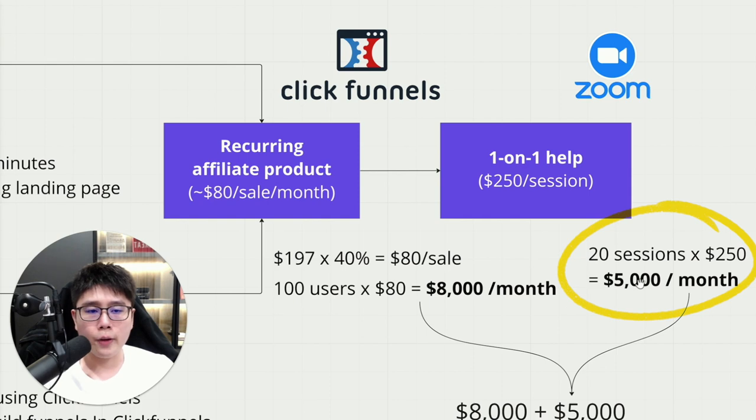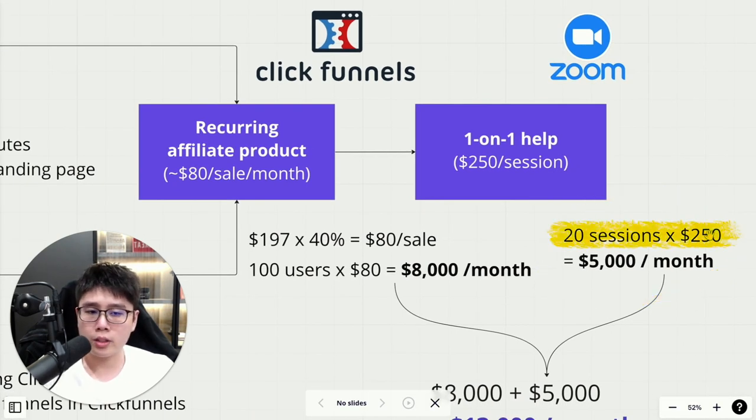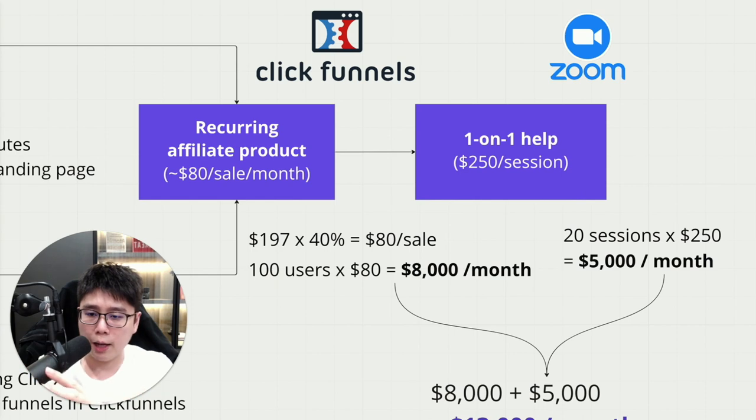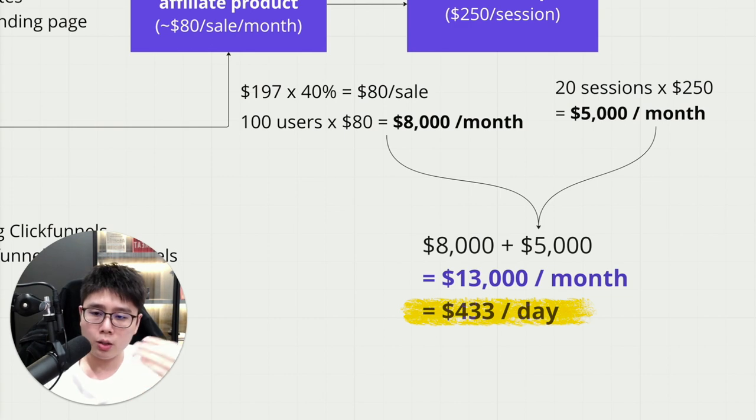So as you can see here, if you're able to do 20 sessions, one session is going to be $250. And from there, $5,000 per month. So if you add up the income stream number one from the recurring affiliate commission, which is $8,000, and also the Zoom one-on-one session, which is $5,000, both of them add up to $13,000. So if you divide by 30 days, it's going to be around $433, which is how you can hit your income goal.